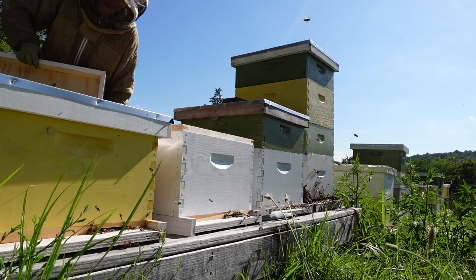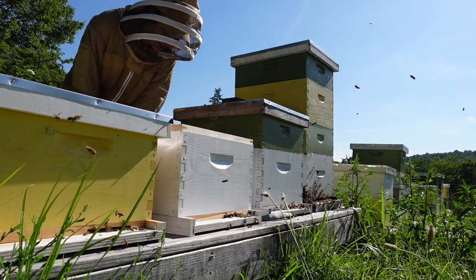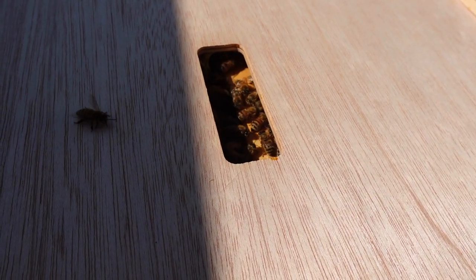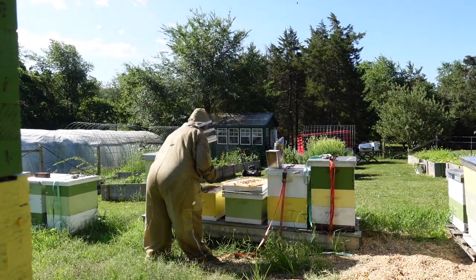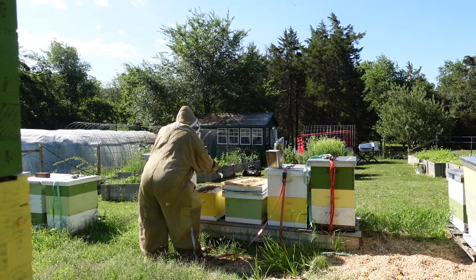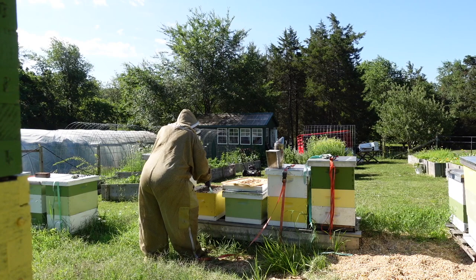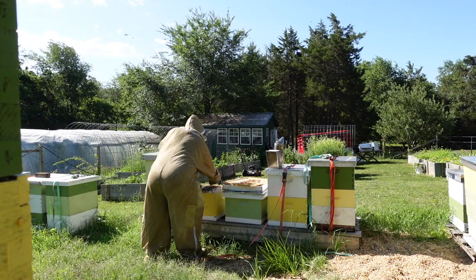Hello, little ladies. Oh, I think these girls are going to be ready. Look at them poking out like, what you doing? Hi. Let's see if you guys need some extra space. What's that one look like? It wasn't long ago that we gave them more, so if they don't need extra space quite yet, it's okay not to give it to them. Yeah, these girls are working really nice.